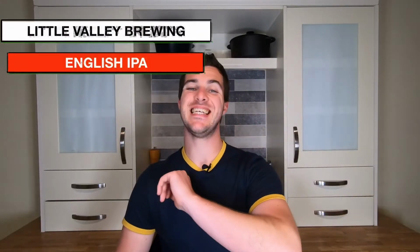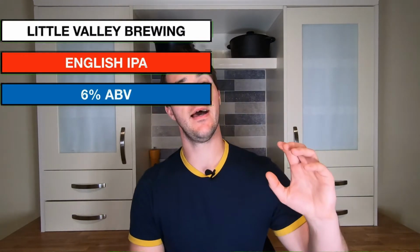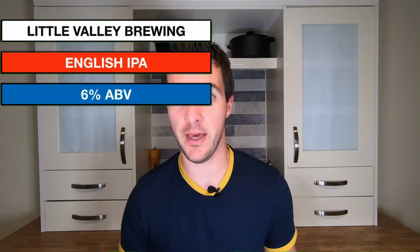Now this beer is a 6%, bit of a biggie, English IPA, bear that in mind. The brewery described this as inescapable, which makes it the most threatening beer I've ever had.